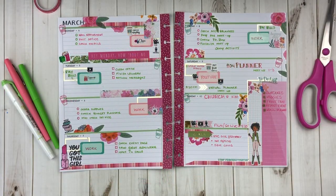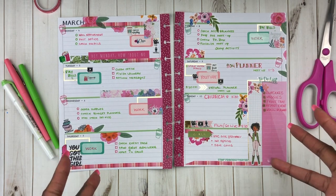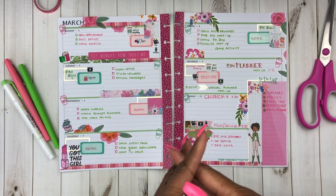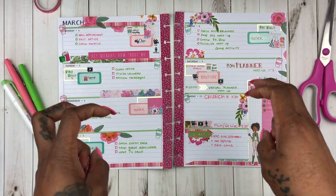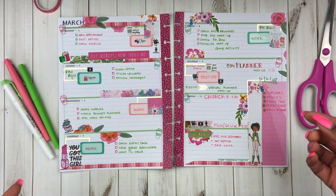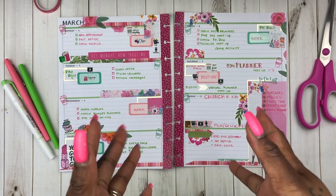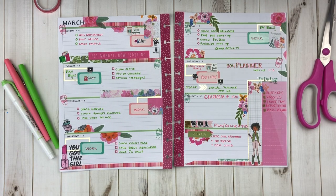You guys, I am finished with my spread in the Sisterhood of the Traveling Planner. I am super excited about this spread. This is probably the hardest spread that I've ever done, simply because I don't do a traditional plan with me, because plan with me is basically you're writing in your plan as you're planning. So I actually technically do more setup videos than anything, but I was happy because it pushed me, it challenged me to do something different that I wouldn't normally do in any of my videos.